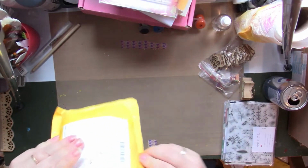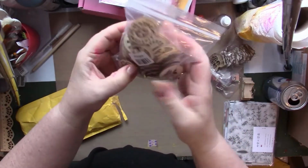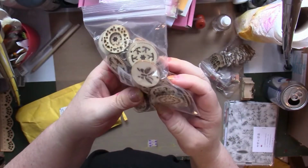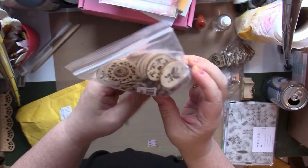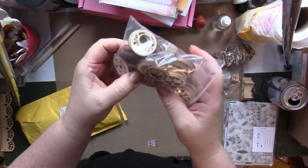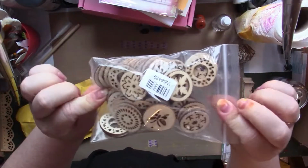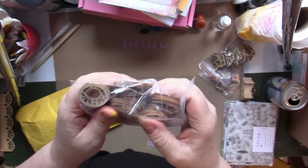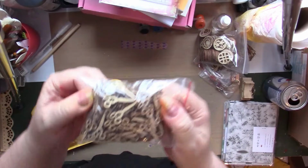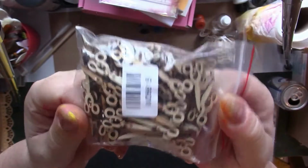Okay, next we have some more wooden embellishments. These are all circles with various different patterns on them. That's a butterfly, that's just kind of like a lily, that's a flower. That's more abstract than anything. Some of them are kind of steampunkish looking. Yeah, and I can tell that there's duplication in there. But yeah, nice, great big bag full of them, and they're wooden embellishments, just like you would expect to get anywhere else. And then the next one is of scissors, just a bag full of scissors. I thought that those would go with steampunk stuff.